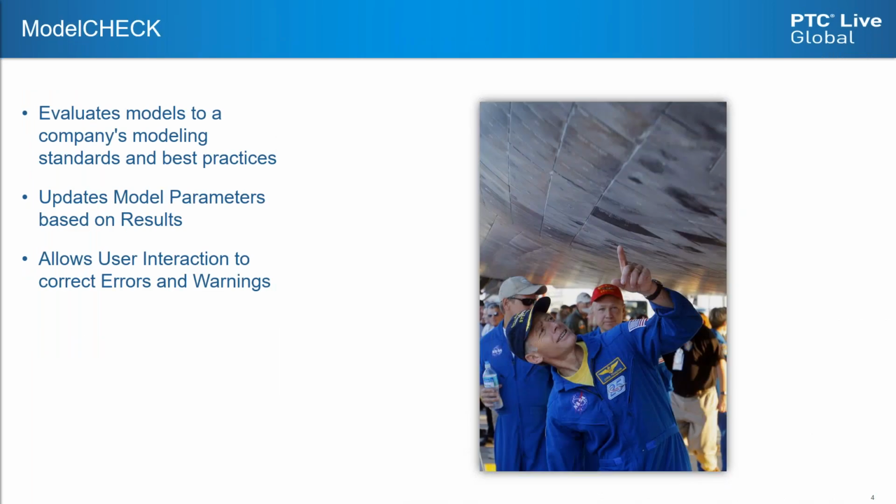So, a brief overview of what ModelCHECK actually is. ModelCHECK evaluates the models inside of Creo to your company's modeling standards and best practices. It allows you to update those models based on different results, and it also allows user interaction on what the errors are and what's the best way to fix them. I personally think of ModelCHECK as that pre-flight review of your model before it goes into the Windchill system for someone else to use. Does it meet your company standards, and is it going to be a solid model for the future?